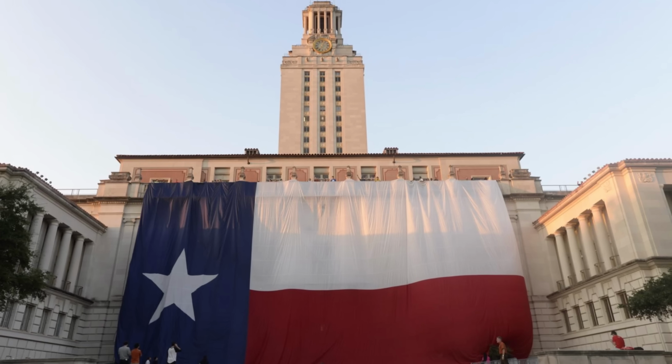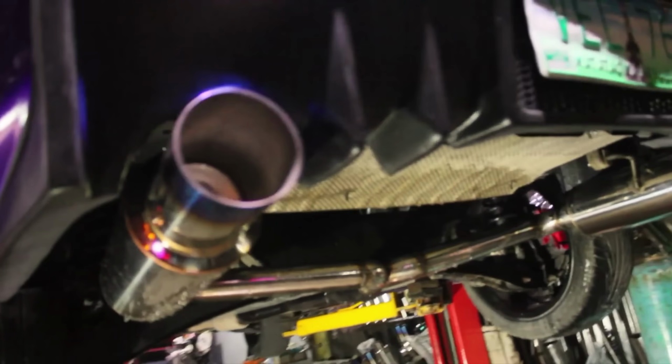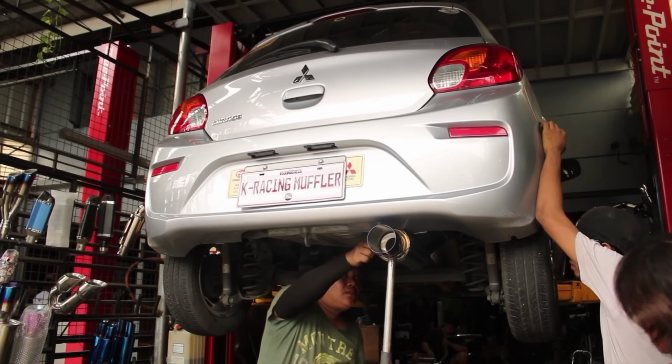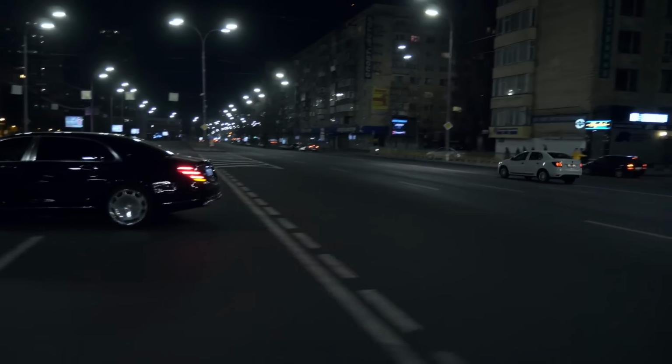In states like Texas, the laws are more relaxed, with no specific decibel limit, just a general rule that your car must not produce excessive or unusual noise. Many regions, however, only allow muffler deletes on off-road or track vehicles, making them risky for daily street use.